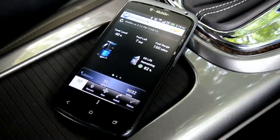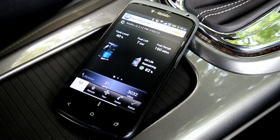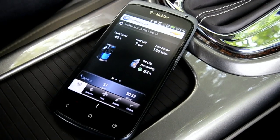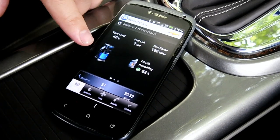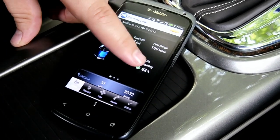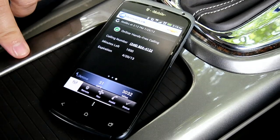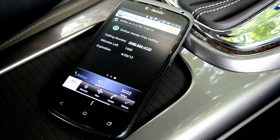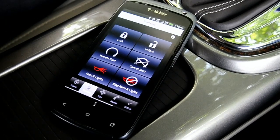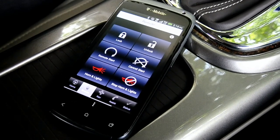So one other feature that we really like of the 2013 Malibu Eco and all of the General Motors vehicles from 2012 and above is the RemoteLink application. This allows you to check your fuel level, how much is left in terms of gallons, fuel range, oil life. You can scroll over and see your tire pressure. You can scroll over and see how many hands-free calling minutes you have and when your expiration date is. You can go into the remote functionality, do a door unlock, start, remote horn and lights if you can't find your car in a parking lot.